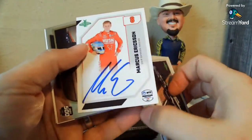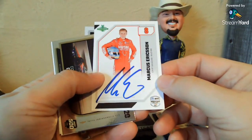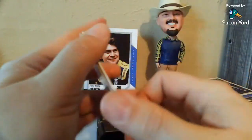And we got an autograph. We got Marcus Ericsson, so not bad there. Indy 500 winner two years ago, I believe. So there's my first autograph. We've got two to come.